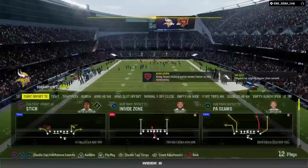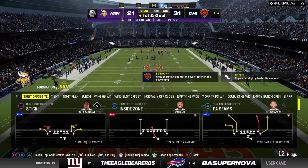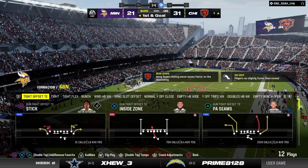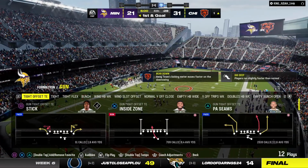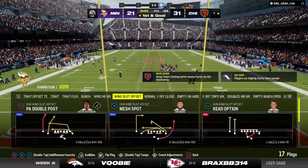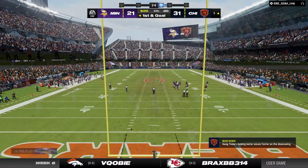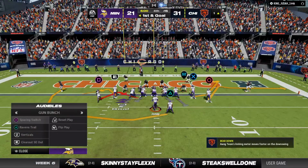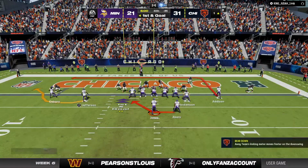Back now at Soldier Field. It's the Vikings in possession of the football, but they need some points. They're trailing here to start the fourth. First and goal, and they've got to be thinking a chance to get right back into this football game. Jones looking to change the play. Here we go.